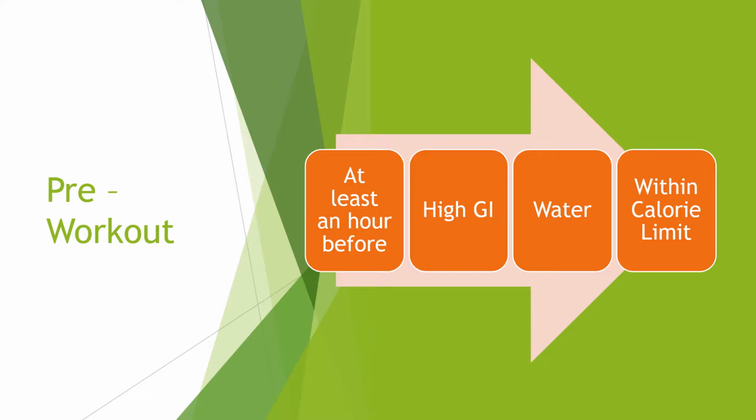And just remember to be within your calorie limit. So whatever you've got your calories set as, make sure you're within that calorie limit and you don't go over that into a surplus. You want to remain in the deficit.